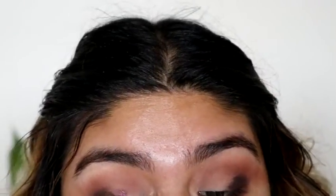Alright, cool. So again, taking that same palette, I'm gonna go in with that color. And this is my favorite color in this palette. And again, I'm gonna spray my Fix Plus onto my brush. I like taking my eyeshadow, packing it onto the brush, and then spraying Fix Plus or setting spray or whatever you wanna do onto it first, because it makes sense.